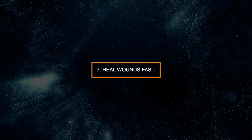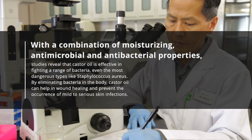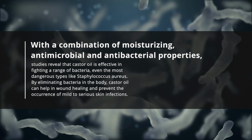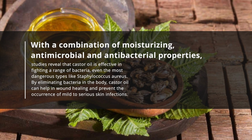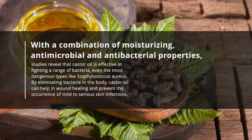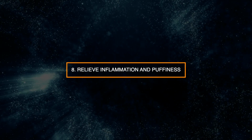7. Heal wounds fast. With a combination of moisturizing, antimicrobial, and antibacterial properties, studies reveal that castor oil is effective in fighting a range of bacteria, even the most dangerous types like Staphylococcus aureus. By eliminating bacteria in the body, castor oil can help in wound healing and prevent the occurrence of mild to serious skin infections.